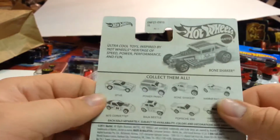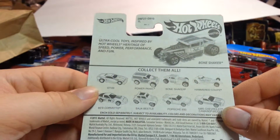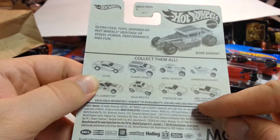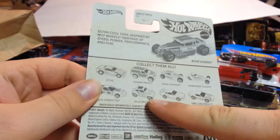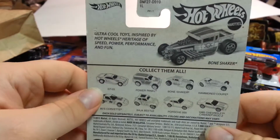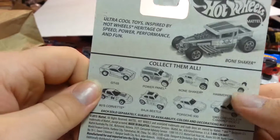Okay, and the other ones that I want from this set, probably I already got that and that. I think I got that one too. This is the only one that I'm really interested in. The other ones are kind of crappy, because I don't like the Hammered Coupe that well.